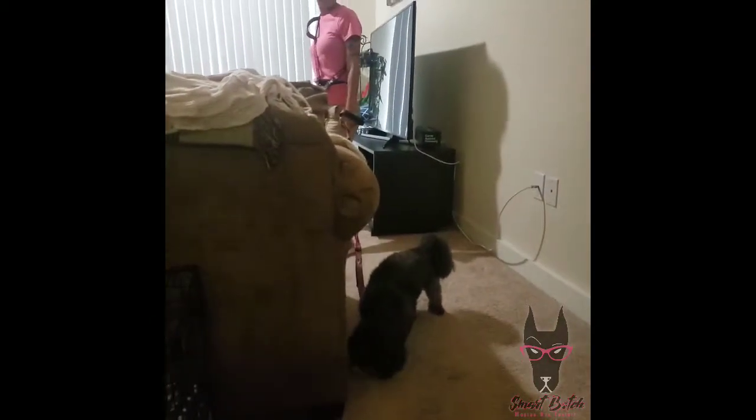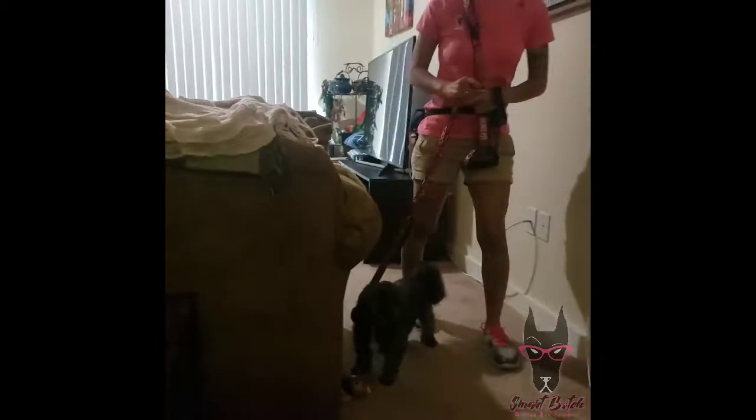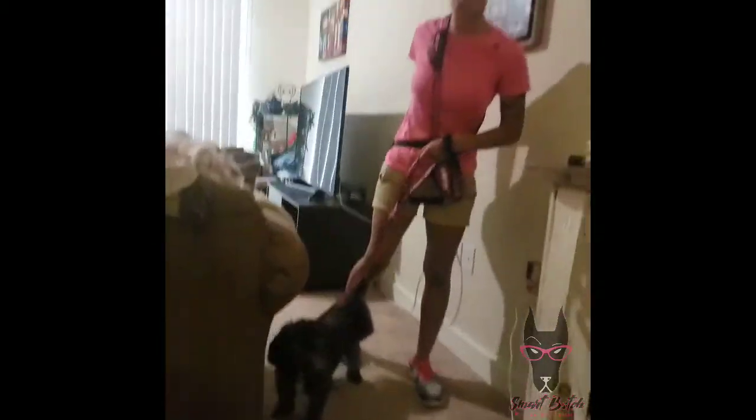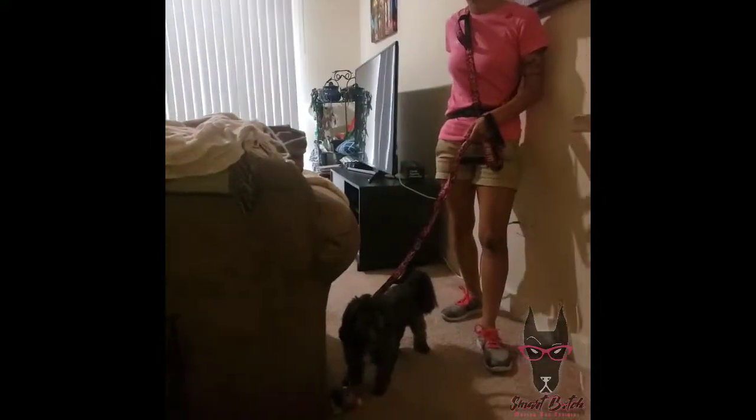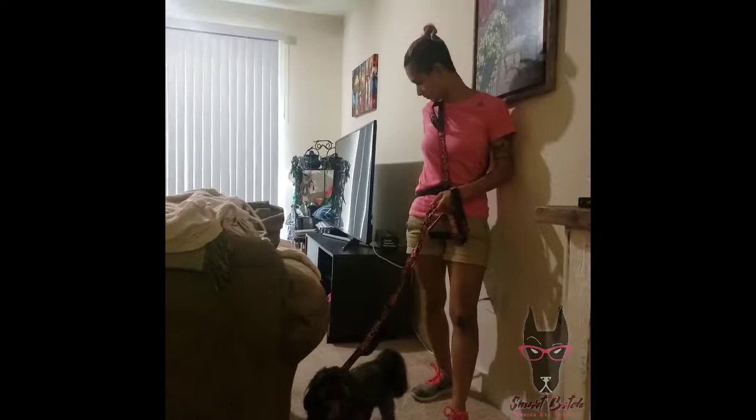So the treats that really helped us out today are turkey deli meat and also the Raw Instinct. The Raw Instinct are a hit for him. He loves those, but those get old through the sessions as well. So it's always good to have a variety of treats, and deli meat is his go-to today.